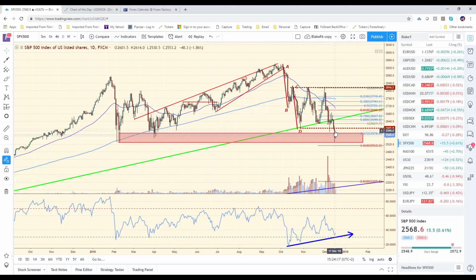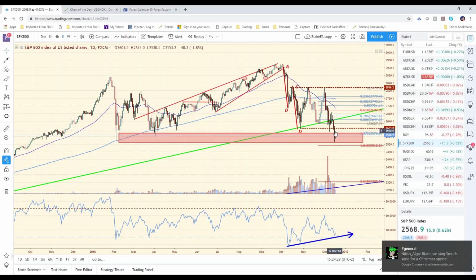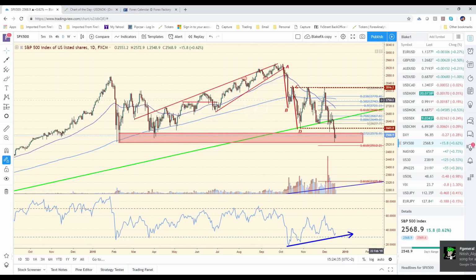So you'll probably see the euro at 115, and you'll have dollar yen back at 114, and euro yen significantly higher. Aussie, Kiwi are stronger. The dollar Canadian would be lower. Those are just the types of things that could happen if we have a fairly dovish Fed meeting, and if they reduce expectations a little bit. I think that's entirely possible.